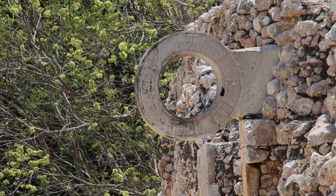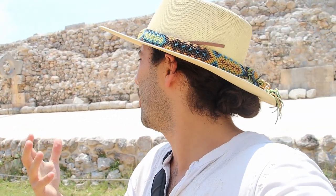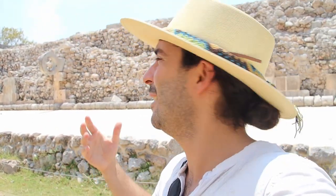So we are now in the ball court of Uxmal. There are two different sides or walls where there would have been these rings, and this is where the Mayans played the sacred ball game called pok-ta-pok in the Mayan language, which had a lot of religious significance. We have seen representations or modern takes on what this would have looked like in Merida, but this is where they actually played it. And its significance to Mayan culture cannot be overstated.